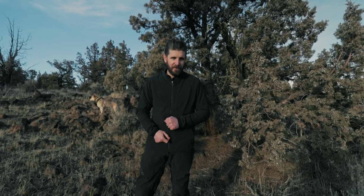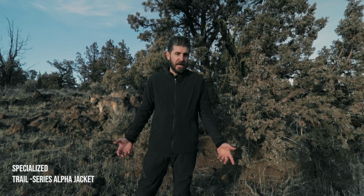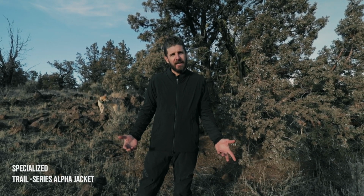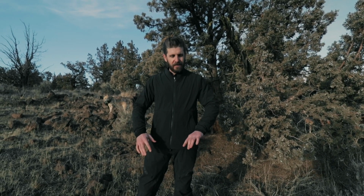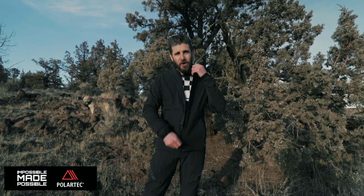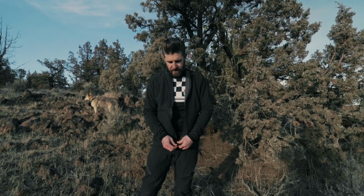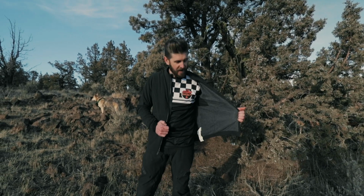Today we're going to be reviewing one of my new favorite winter pieces, the Specialized Trail Alpha jacket. Shacket? It's like a shirt jacket really, because it's not that heavy, it's not that bulky, it's almost like a shirt that you can zip. I like it a lot. $225 though, pretty spendy, has a lot of tech. Polartec, in fact, which is going to help keep you warm when it's cold like it is right now. I don't want to take it off to show it to you guys because it's chilly, but I will sacrifice.